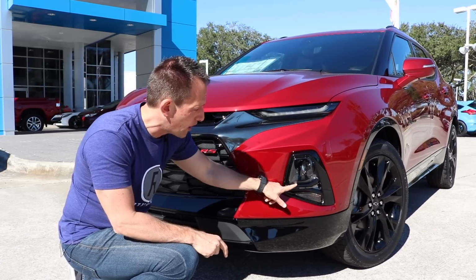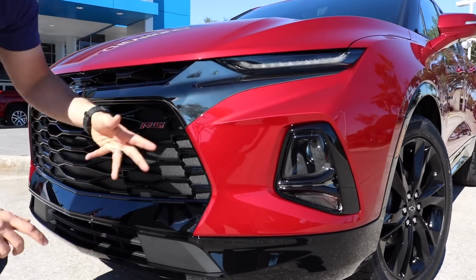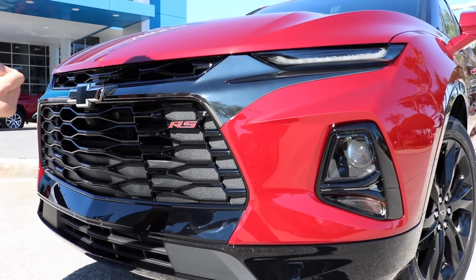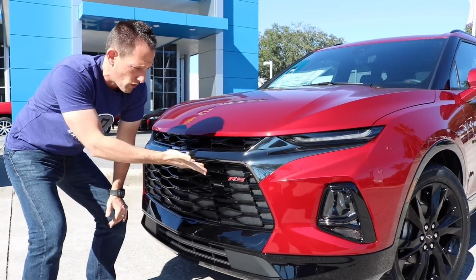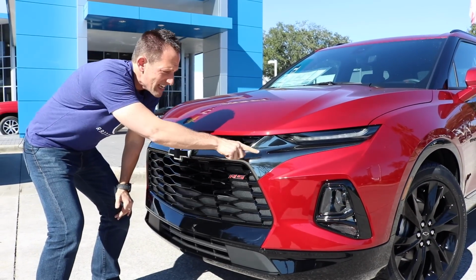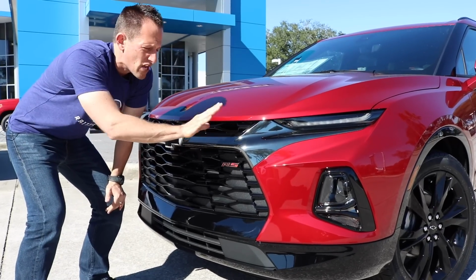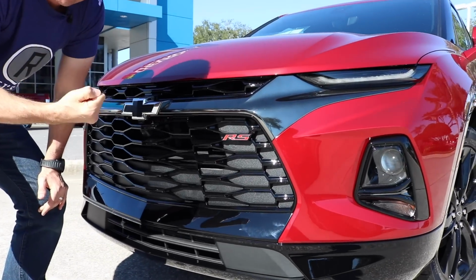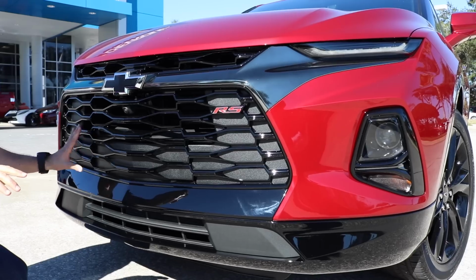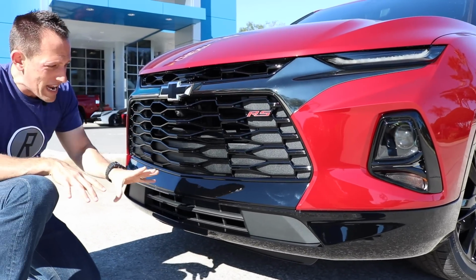I like these lower fog lamps. Everything with a gloss black finish. This is a very popular new color called Cajun Red. One of my favorite parts of this particular Blazer, which is an RS, is this trim here. It's like a black chrome finish. One of the only other cars I've seen with this finish is the Kia Stinger GT. But I like the open grille. I think it's working from the front end perspective.